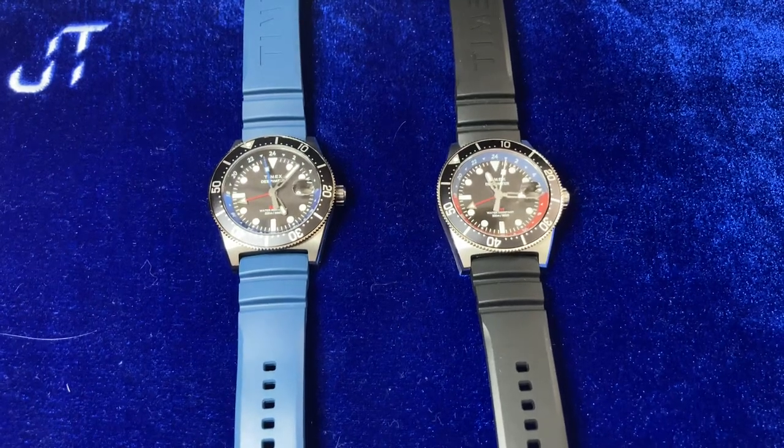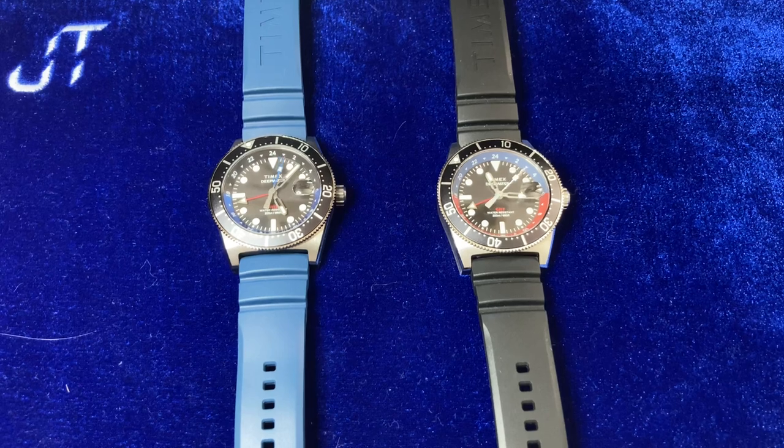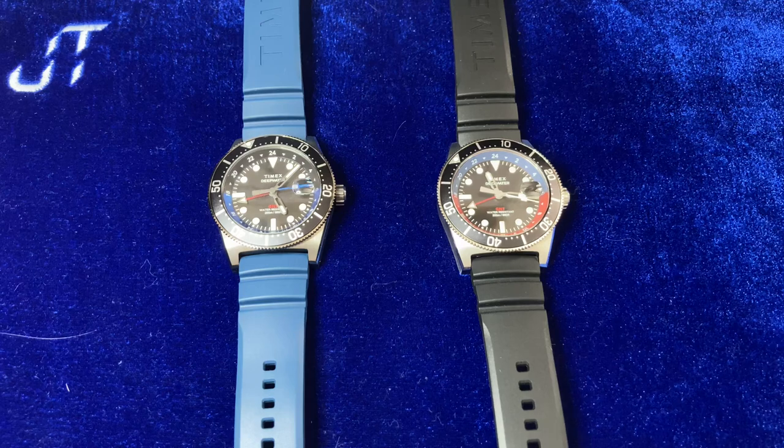Good morning everyone. Today you're looking at essentially a comparison video of the two Timex deep water reef collections. The lifelong debate of Batman versus Pepsi, which one is the better one to go for. They do other ranges of watches in this collection. But yeah, so we're just going to be comparing these two for today.